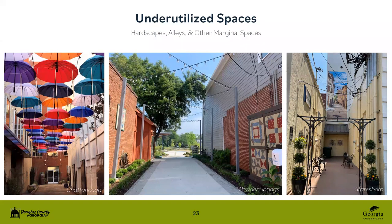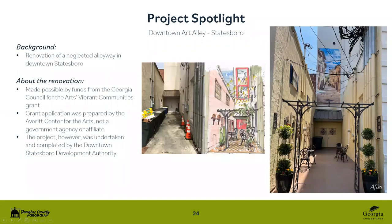Statesboro did a nice project with an even smaller alley that I'll talk about a little bit more in depth, because it's a cool story. So this is an alley somewhere downtown. You can see the before picture. It was just where the businesses stored their dumpsters and then random objects like traffic cones. And there is that one chair there. So maybe someone was coming out here and taking a break already.